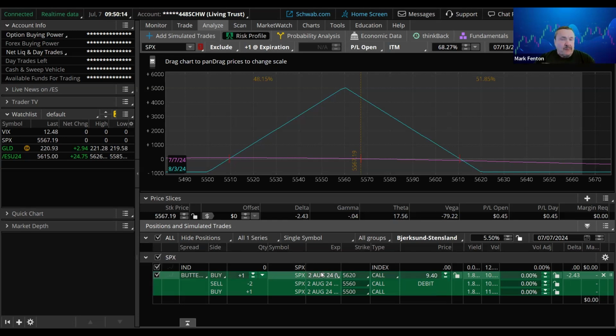You could go out one more. I wouldn't come in any sooner. When you come in a little sooner, you don't get as much room. You will get faster theta decay, but it's a little more trouble to repair it if it goes against you. And also I want to mention that you could do this with puts or calls, and you could do it on either side of where we're trading.